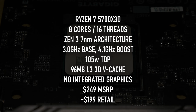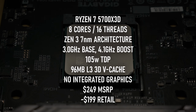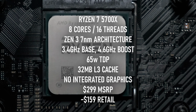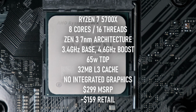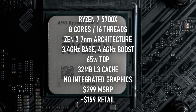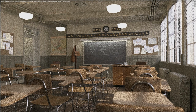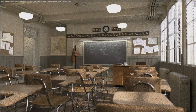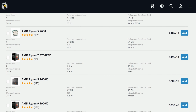Meanwhile, the regular Ryzen 7 5700X, the version without 3D V-cache, can be had for $40 to $50 less than the X3D. While it has just the regular 32MB of L3 cache you'd find on most other Ryzens, it has the advantage of higher boost speeds and PBO. Not every game and application benefits from the extra cache, so in some cases, the cheaper AM4 CPU could actually find itself on top.